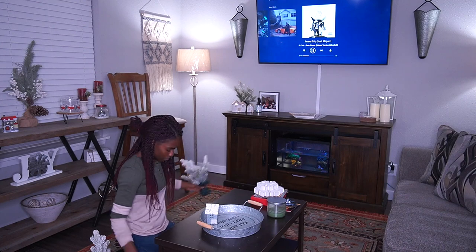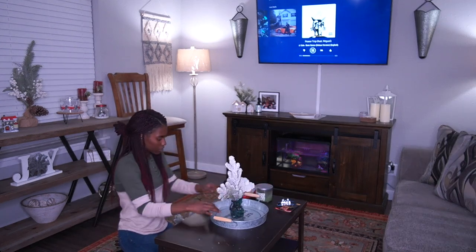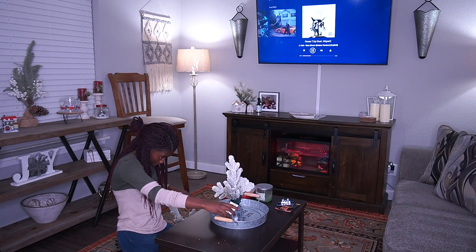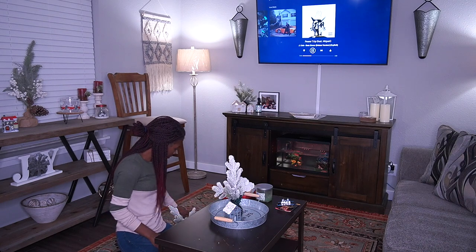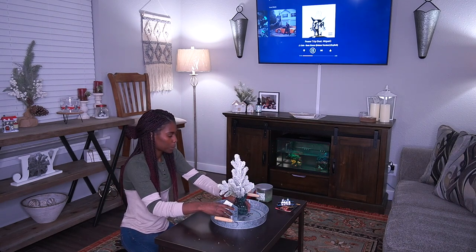On our coffee table, I added a few decor pieces like a candle, a light up Christmas house, and a tree paired with some snowflakes. I put it all in a cute tray just to keep it together. This is temporary but really cute. I'm going to be getting a new coffee table and it's not farmhouse style, so I'm going to have to switch up the vibe then.